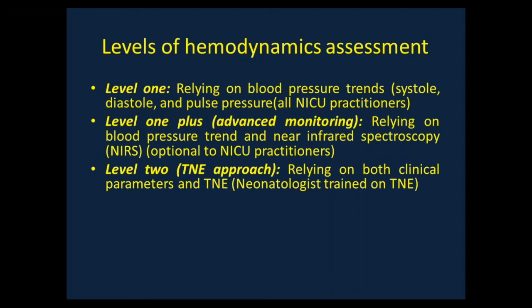Level 2, when you have the TN echo approach, then you can get more idea about the cardiovascular hemodynamics, intracardiac shunts, pulmonary arterial pressure, and myocardial performance, so you have more insight into the cardiovascular assessment. To be honest, when we started to rely on the blood pressure trends, we found that we can avoid unnecessary consultation for TN echo. So you can select the most appropriate cardiovascular medication, either vasopressor or inotropes, just based on the trend, without escalating that to TN echo.